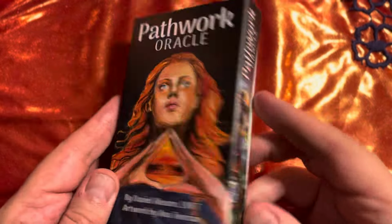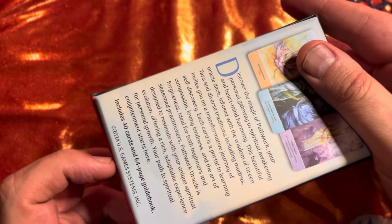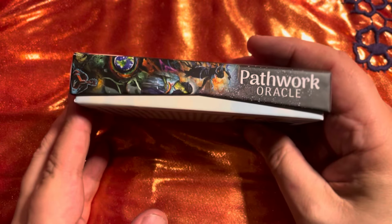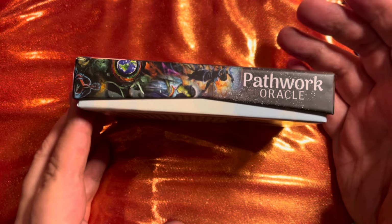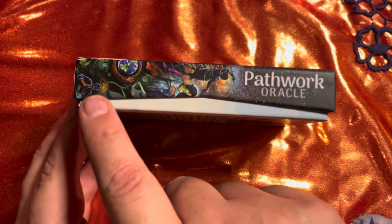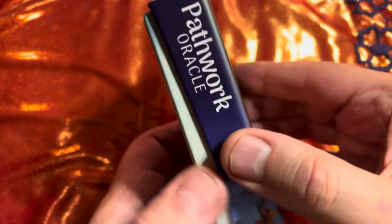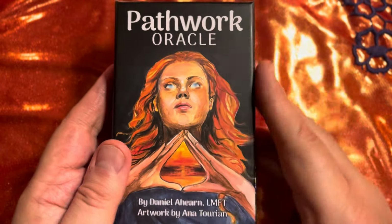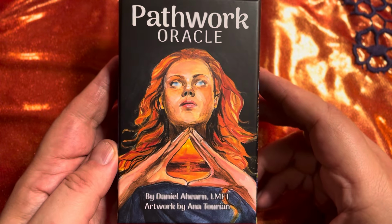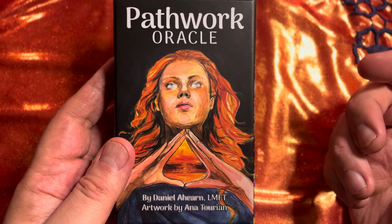Okay, so as you'll see, it's in a nice 2-part box. US Games, who is the publisher, tend to publish all of Tourian's decks. And they've started doing this design, which makes it really easy, rather than just the cutout thumbnail, to pull the 2-part box apart. It's in a lovely matte finish, and as you can see here, it says Pathwork Oracle, and it credits Daniel Ahearn and Tourian there.